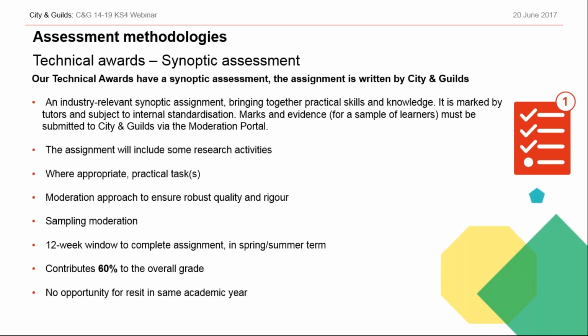So assessment methodologies, this is now looking purely at the synoptic assessment. So technical awards have a synoptic assessment, and the assignment again is written by City and Guilds. It is an industry relevant synoptic assignment which brings together both some practical skills where applicable and the knowledge. It is marked by yourselves, by your tutors, and will be subject to an internal standardisation. The marks and the evidence for the sample must be submitted to City and Guilds via the moderation portal. We have a marking and moderation guide that will explain the sample size as required.